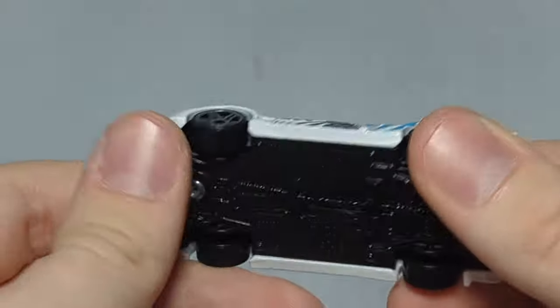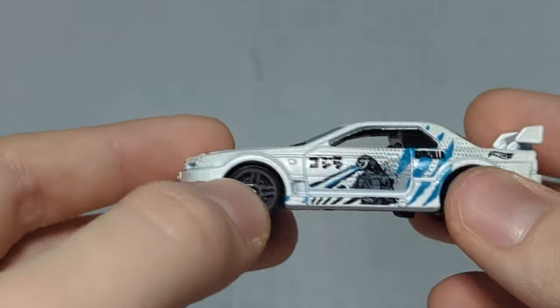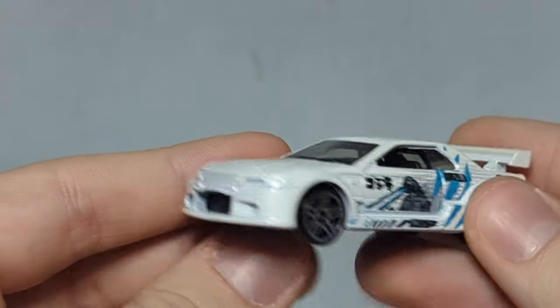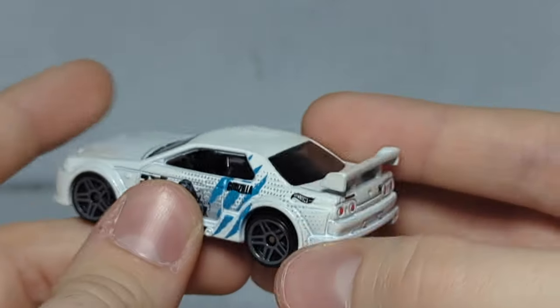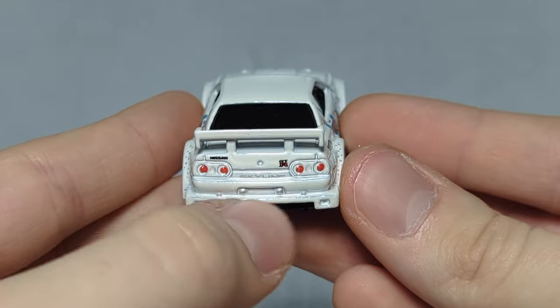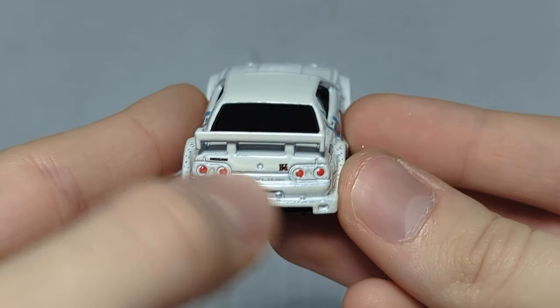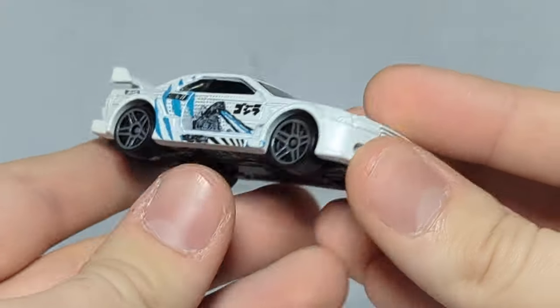Oh, by the way, we got a white body, a black chassis, black tires with dark gray rims, and black window inserts, which is really cool. They're blacked out. They're like perfectly dark. The front end is pretty cool looking. Gotta love that. Got a cool looking spoiler on the back, and they actually did detail the back end. Nissan Skyline GTR right there, and then the taillights. Really cool. Here is the bottom of that one.